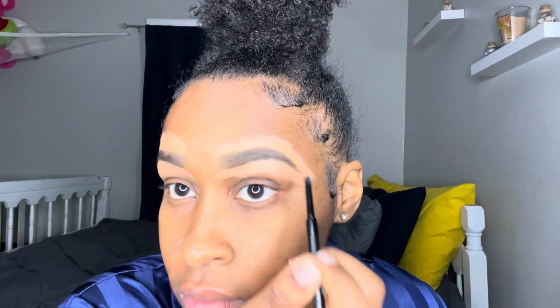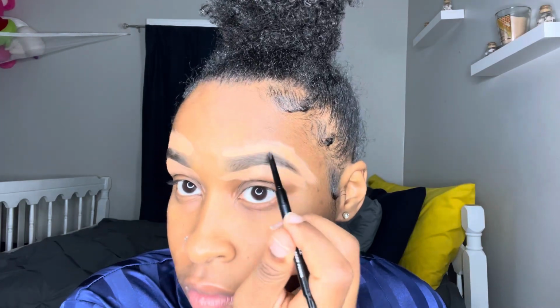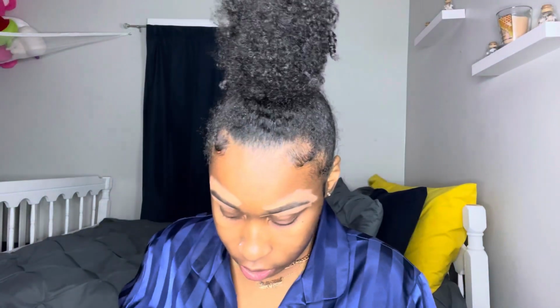I think I came a little bit too low. Okay, that is it for these brows before I start snatching them off. Okay, so after she used her brush, she then went in with her beauty blender.